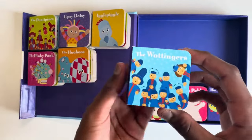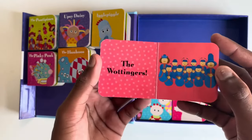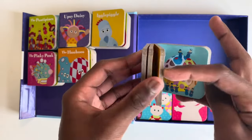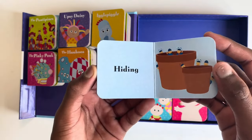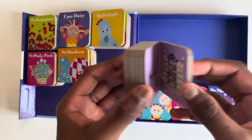Now let's read the Wattingers. The Wattingers. Jumping. Playing. Hiding. Sleeping.